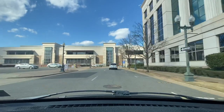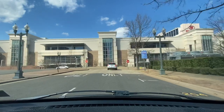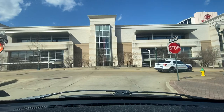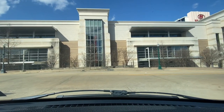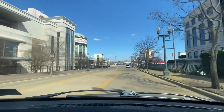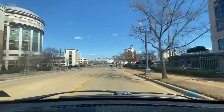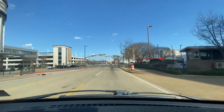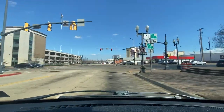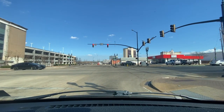I'm gonna make this right-hand turn at Caddo Street. Parking is $5. What's that, an hour on my left? This is the convention center in front of us. I'm gonna make this right-hand turn on Caddo Street. Now we're back at Market Street. I'm gonna make a right, take it down a couple blocks, make a left, and then we're gonna cross over to another portion that's over here.